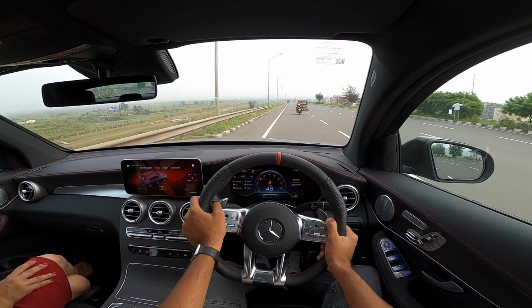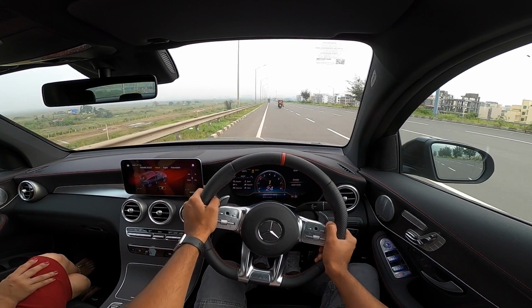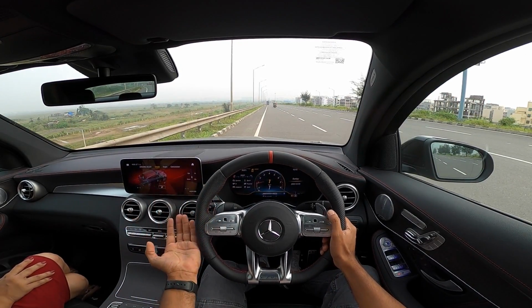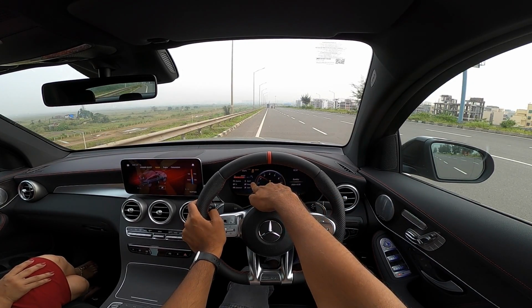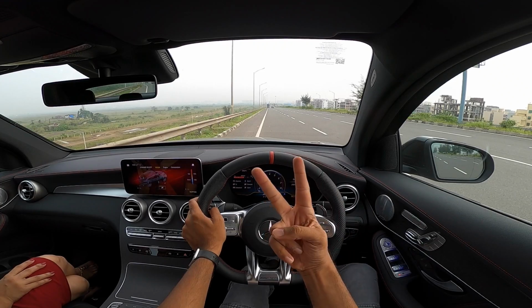We're going to get into launch mode yet again because I just cannot get enough. Oh my God, look at the rapid downshifts. Wow. So here we are. Okay, we're going to build the boost. Come on. Boost is the secret of this car's energy. Twin turbos, huh?